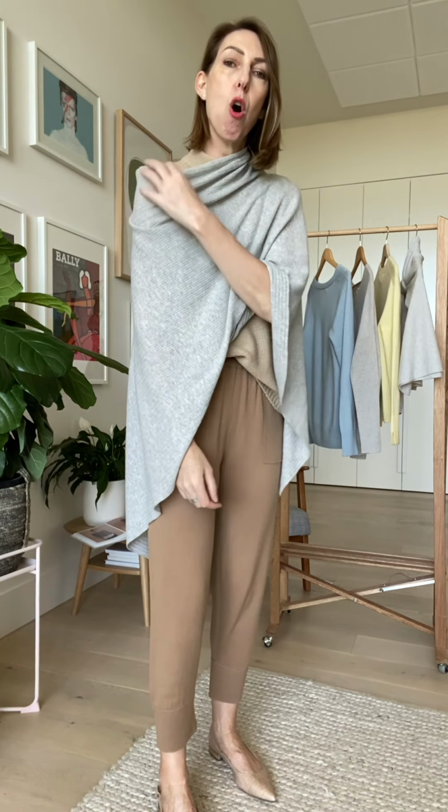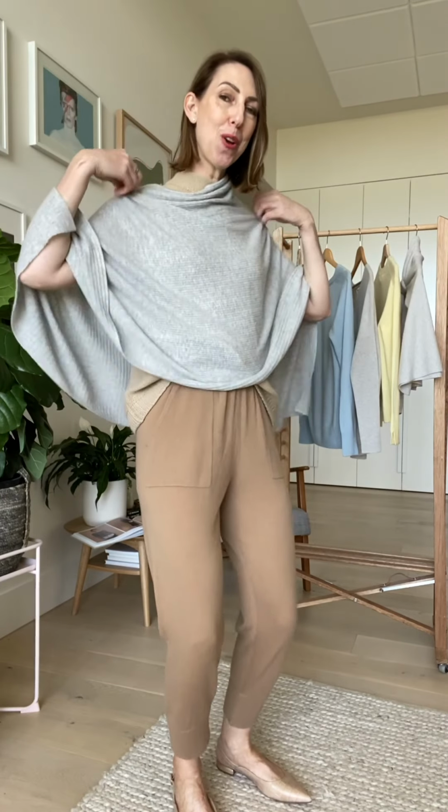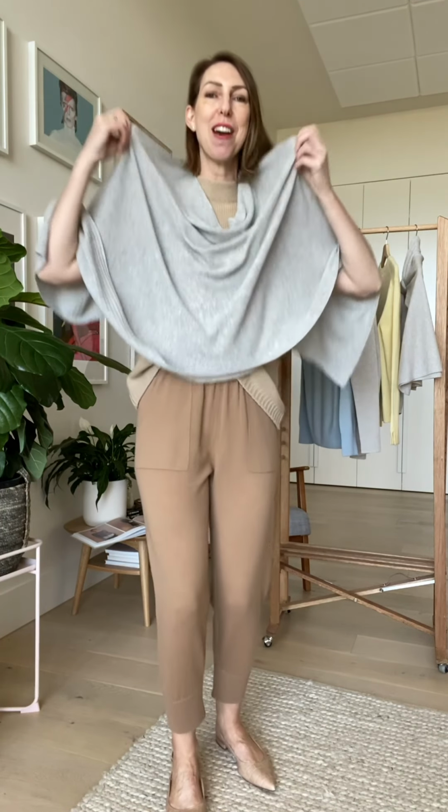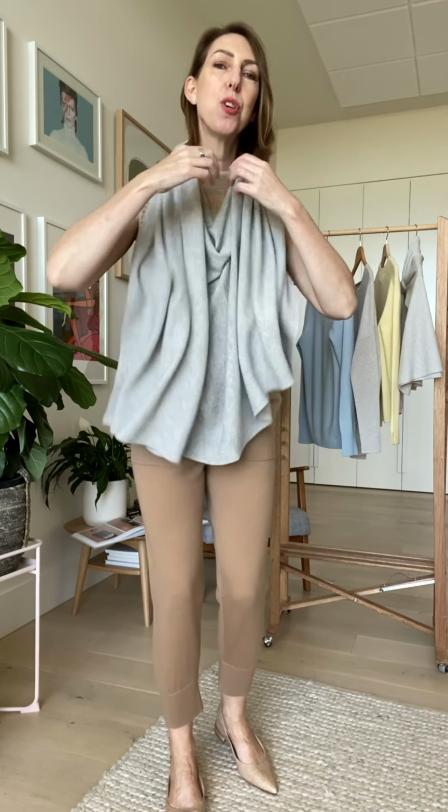So I like to create angles in my clothing. So even just wearing it off the shoulder and creating some diagonal lines across the body is a nice idea. Again, because this is so soft, no, I'm not trying to fly away, I'm just trying to bring it over my shoulders. You can kind of do this with it as well. So bring it all to the front.